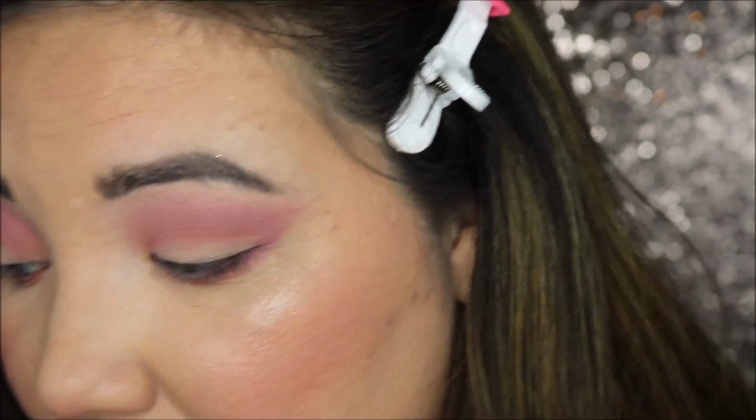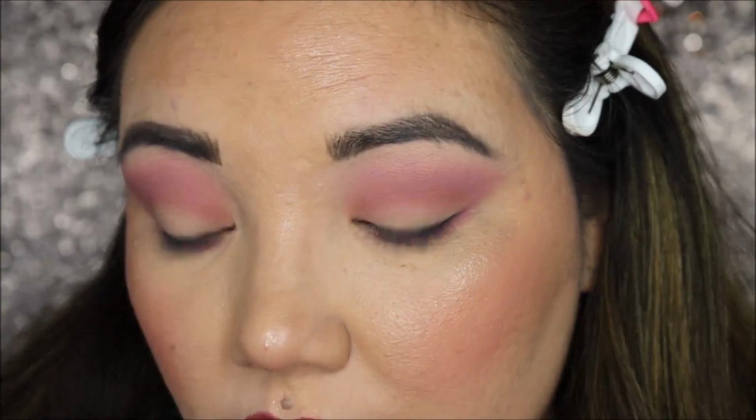Lately I've been using the NYX glitter glue because, like I said, their shimmers have been so intense they kind of tend to fleck up just a tiny bit.